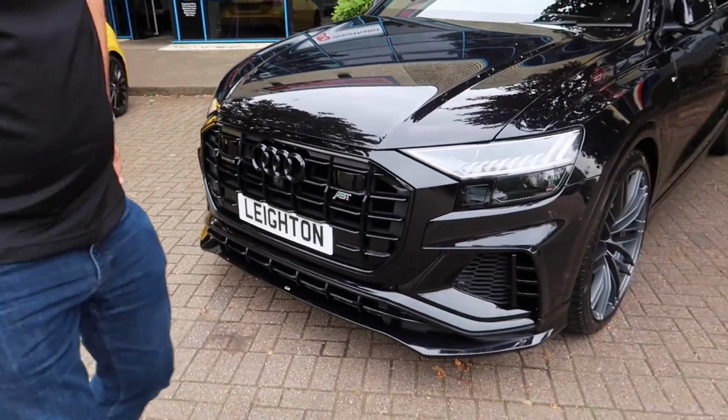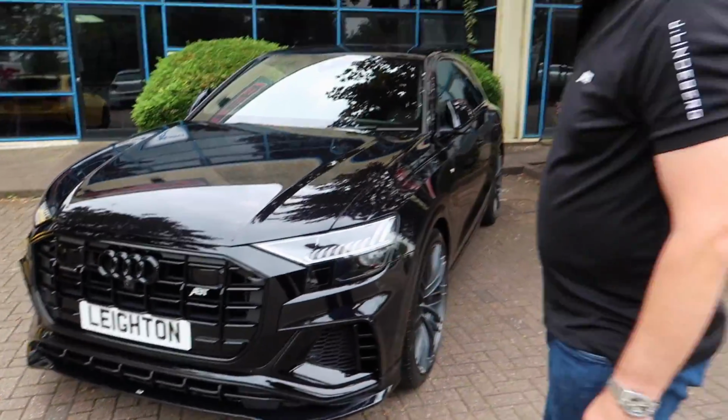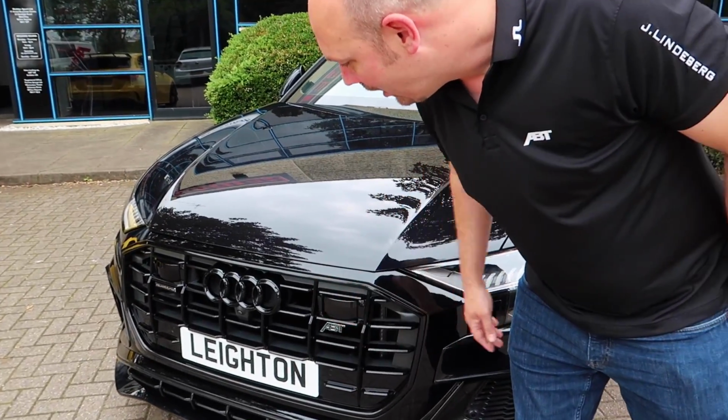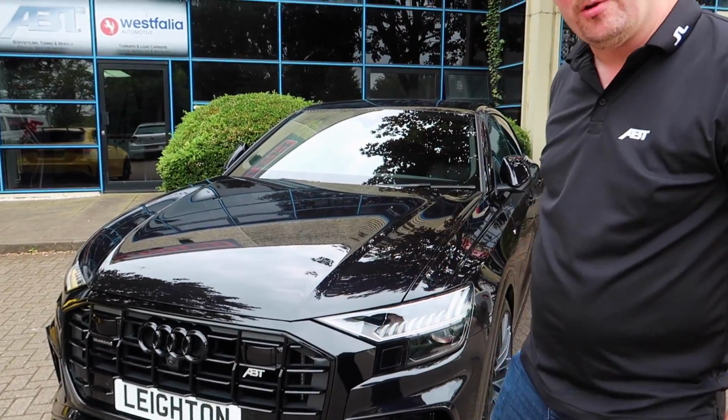Wow, that looks very good, doesn't it? Absolutely. And then ABT here as well, very nice. Yes. Still deciding whether we go chrome on this or black. I think the chrome, if it was black, you probably wouldn't see the branding on there. So just a couple of little bits of chrome works well.